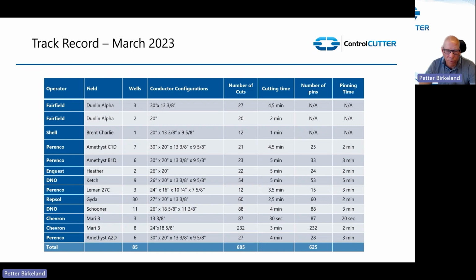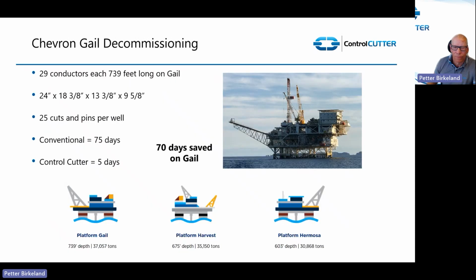And as we speak, we have just started on a major project for Chevron over in California, where we're going to be doing 29 conductors. Again, a very deep project with one conductor and 3 inner strings, and there are about 25 cuts per well. And the estimate is that they can actually shut down this project 70 days ahead of what was planned because of the cutting and pinning that we carry out.